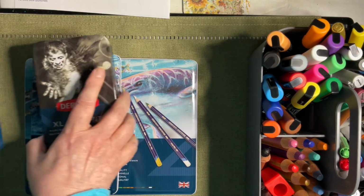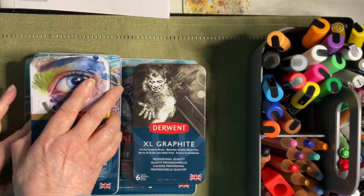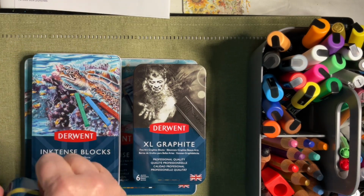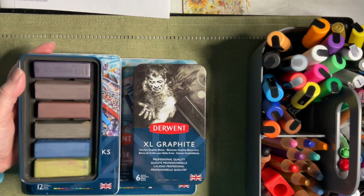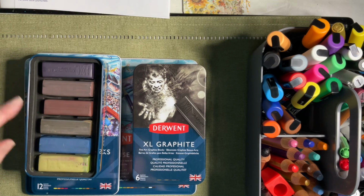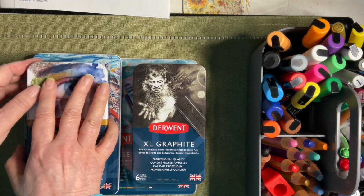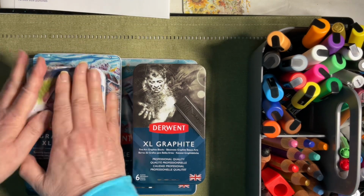And these are the graphite blocks. They're a bit different than this one, and different colors as well. Yeah, they're different colors. And I love them. I've got the purple. This is a nice brown. And I use them for my painty papers. So these were all my Derwent Inktense watercolor.